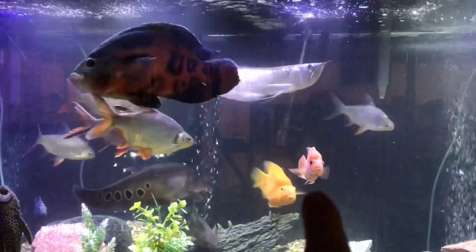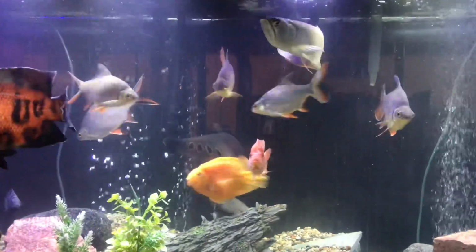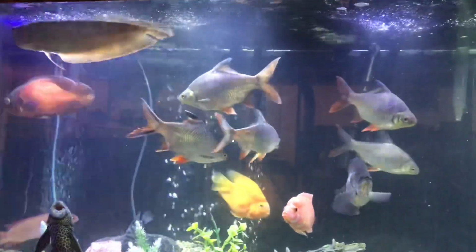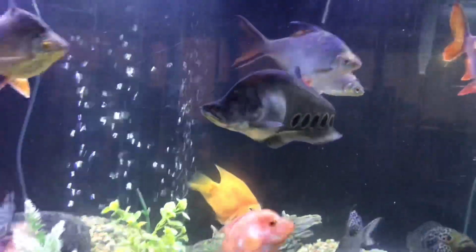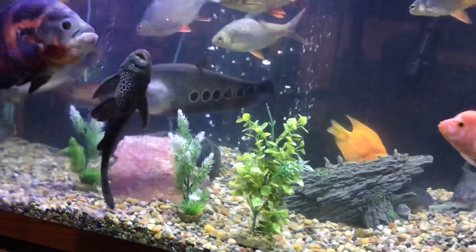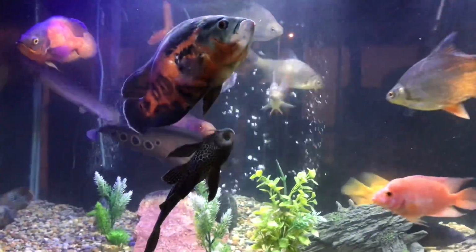Little Midas hybrid right there, parrotfish. And then my arowana, probably 16, 17 inches long, 5 tinfoil barbs, and then a very fat knife. He gorged himself today on pellets, and always does that. He just eats like a pig. Saturday, I believe it was, he discovered tilapia for the first time.